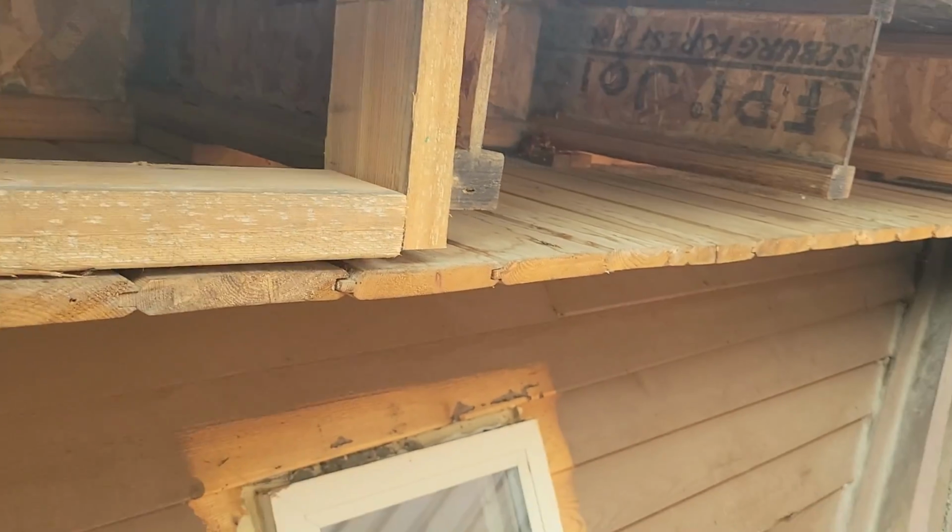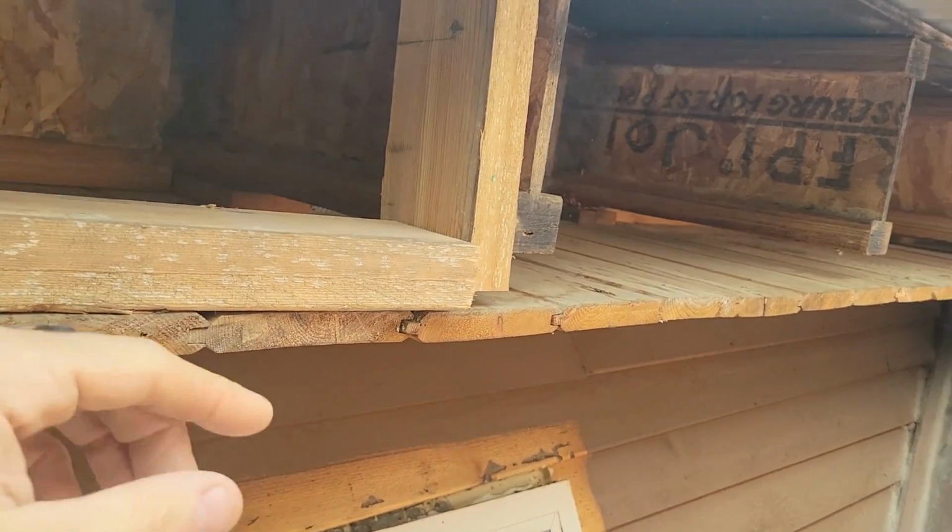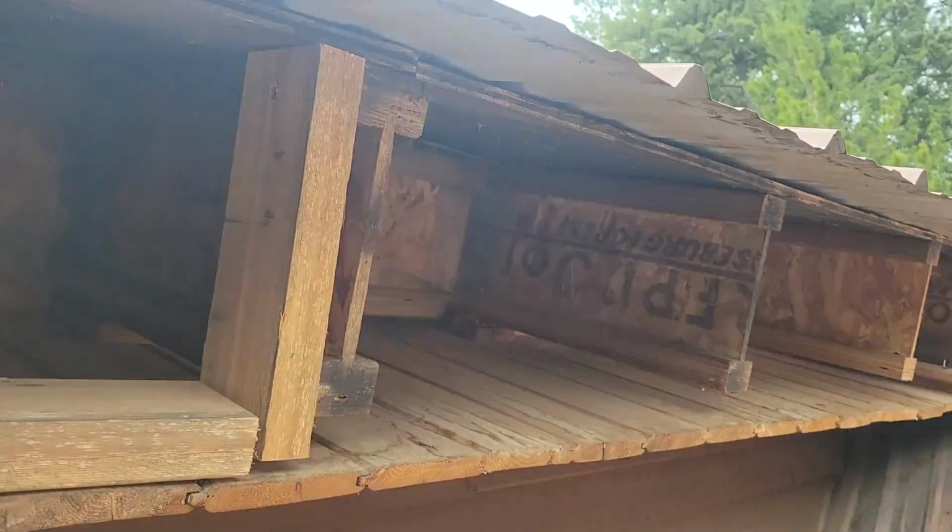It's going to tie all these tongue and grooves that are just floating. It's going to give them some rigidity too. So yeah, they did some stuff wrong, and we're going to fix it.